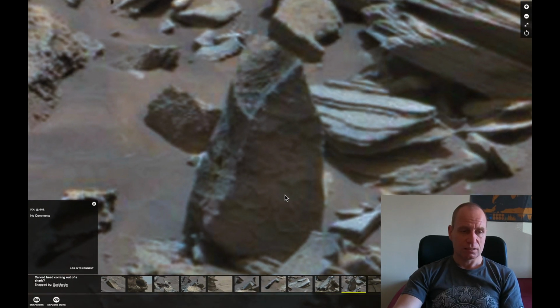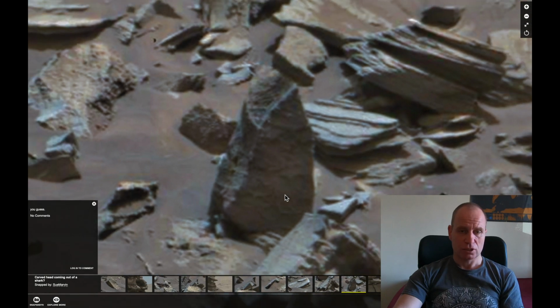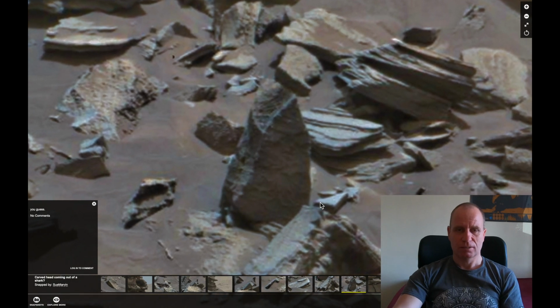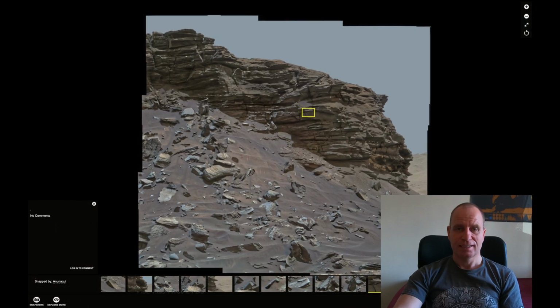You guess, card head coming out of a shark. Well, but yeah, it's interesting. Looks like some small monolith, but more or less I would say it's a rock.